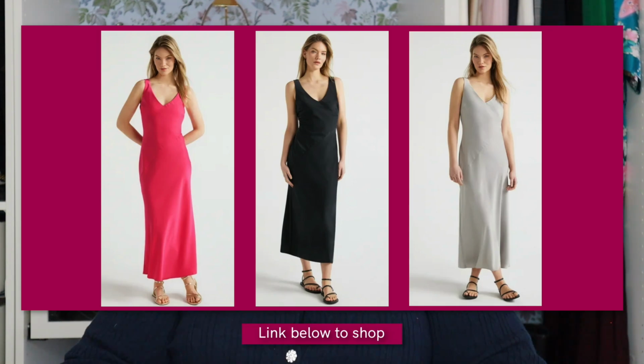The next dress is very, very similar. Again from Scoop, it is the V-neck slip dress. This one comes in pink, black, and also like a silvery gray. I picked up the size extra large. The cost of the dress is $34. This is a polyester satin.